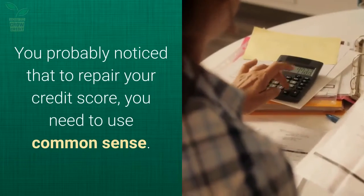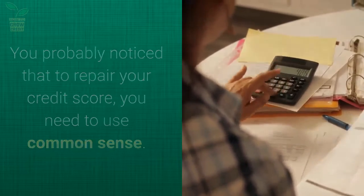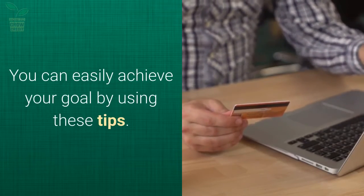You probably noticed that to repair your credit score, you need to use common sense. You can easily achieve your goal by using these tips.